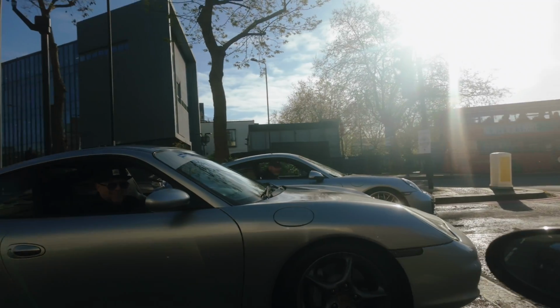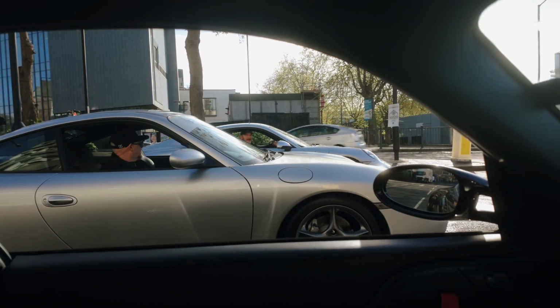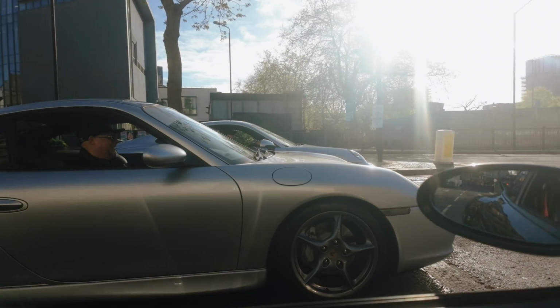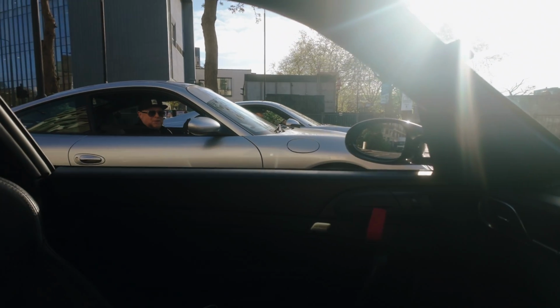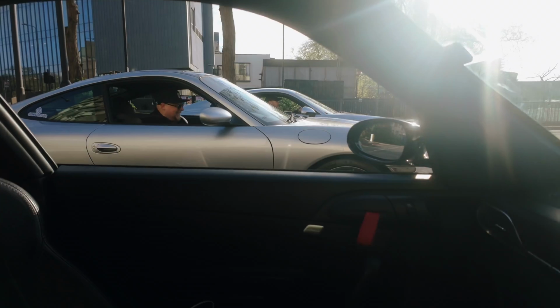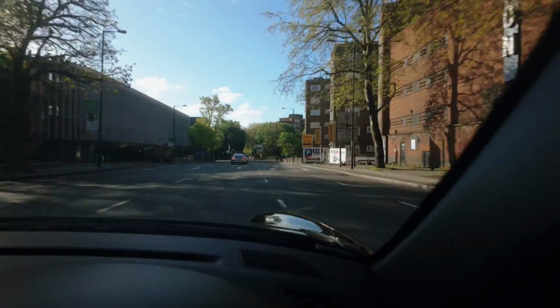Nice Sunday morning drive. Yeah, it is, isn't it? 20 miles an hour, guys. Hey, we're away from everyone. Right, we're just making our way through central London. There's the other guys there. Oh, they're going to go the long way, the speed bump way.